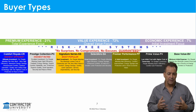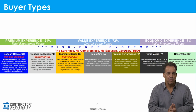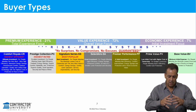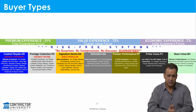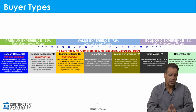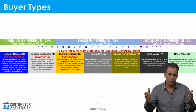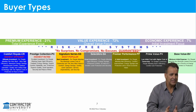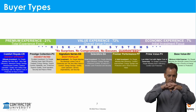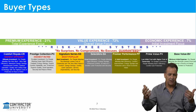What we have found is that, again, you may find different things in your company, but on average, what my business partner Russ and I have found across the broad scope of the people that we've worked with since we've been doing training, coaching, and consulting since 1999, is that about 21% of the people are looking for the premium experience. About 7% are looking for the economic experience, and 72% of the people, the lion's share of them, are looking for something right there in the middle. That's not surprising. You've heard about the bell curve, the 80-20 rule, 80% at the top, 10% on either side. Well, this kind of reflects that.